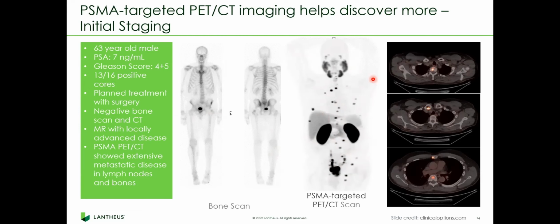And so in this case, the patient was upstaged from clinical M0 to M1 disease, and his treatment was changed from surgery to systemic therapy. And this can demonstrate the impact that PSMA PET scans can have on management or treatment recommendations for patients.